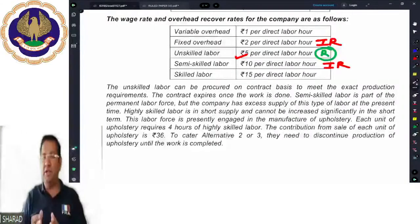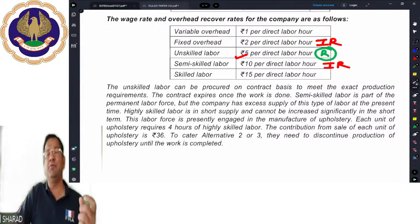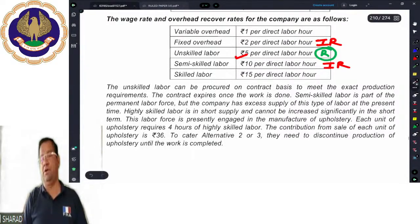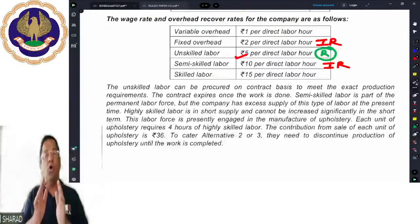If we want skilled labor, we have to divert the labor from this job to alternate 2 or alternate 3. That will create a contribution loss of ₹9 per hour along with the labor cost of ₹15 per hour. Did you understand this point? Today the skilled labor is already engaged in manufacturing of upholstery.